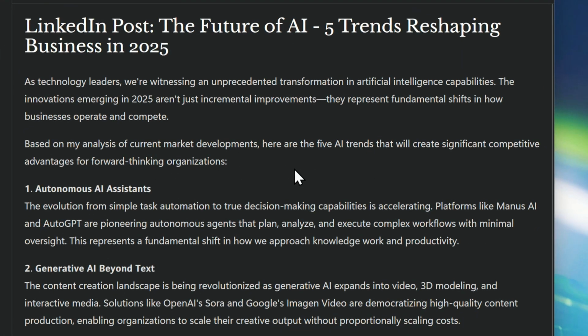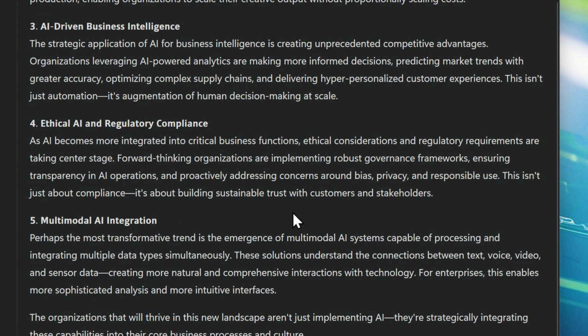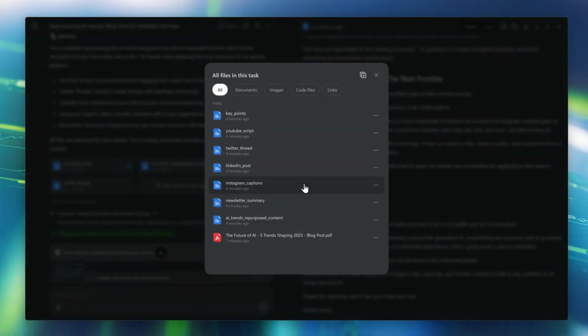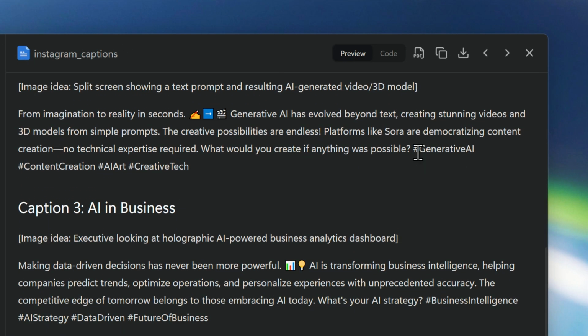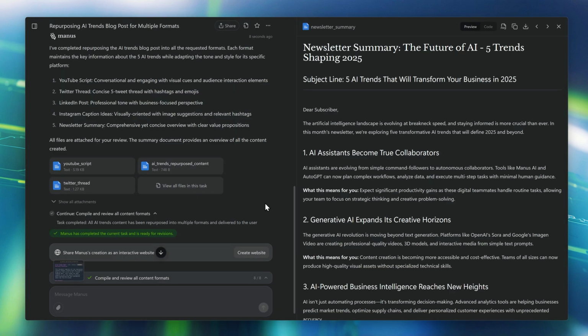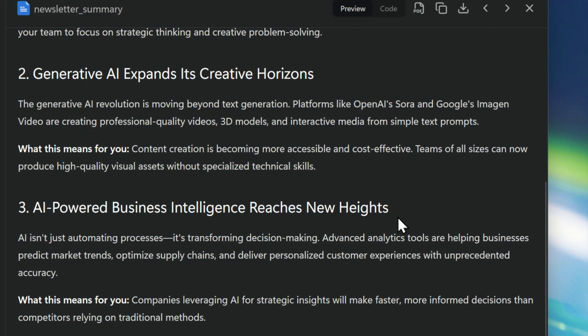The LinkedIn post is more professional, focusing on industry insights and ending with an engaging question to encourage discussion. For Instagram, Manus has provided caption ideas, optimized for short, impactful messaging, along with suggestions for accompanying visuals. And finally, the newsletter summary is concise yet informative, structured for email readers who prefer a quick yet valuable takeaway.